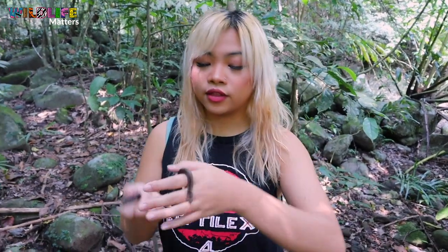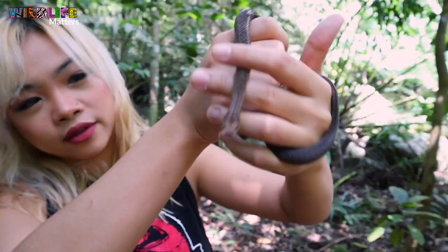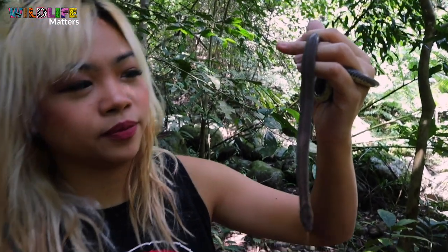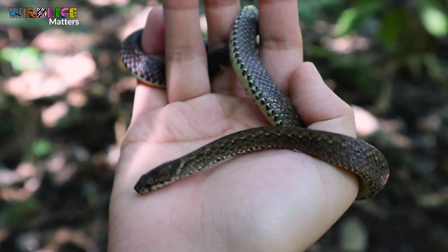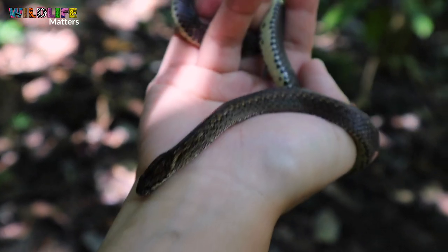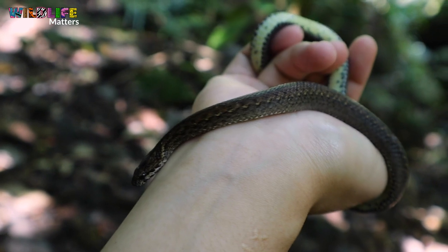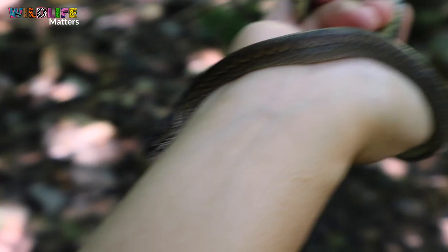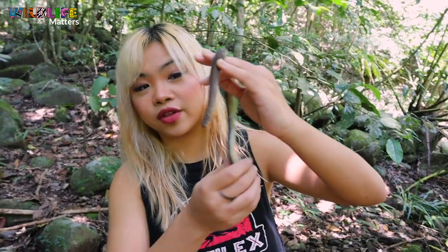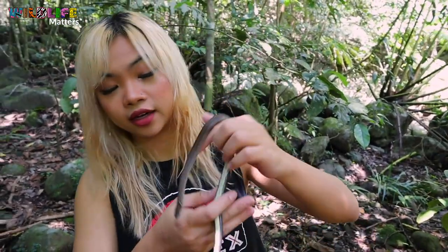So this creature is adorable. Can you see that? Look how small that face is. That's adorable. These guys like to feed on lizards, eggs, and guess what? Even other snakes. Smaller species of snakes like blind snakes and calamaria, which like to burrow underground. This is not the biggest size they can get. They can still get a little bit bigger than this, but typically they are not a huge species of snake.